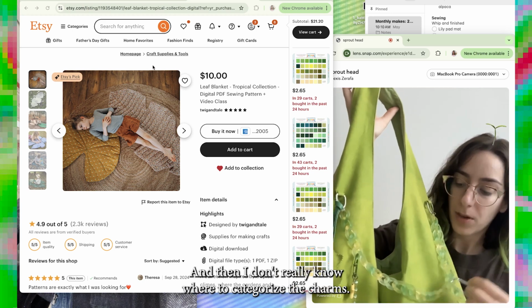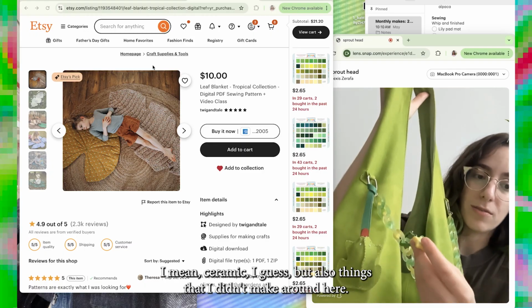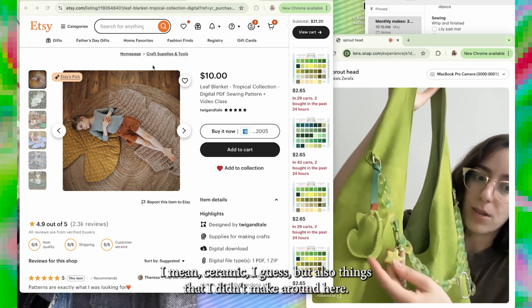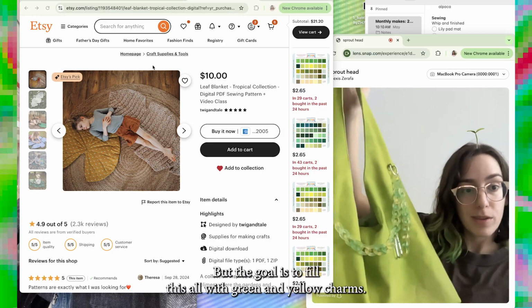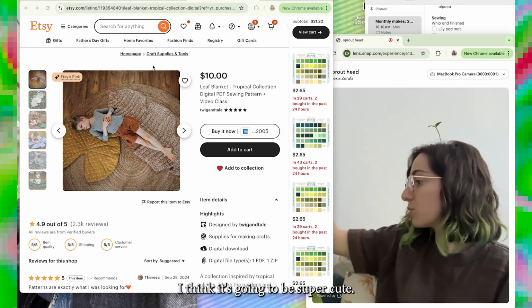And then I don't really know where to categorize the charms. I mean, ceramic, I guess, but also things that I didn't make are on here, so that's a mix. But the goal is to fill this all with green and yellow charms. I think it's gonna be super cute.